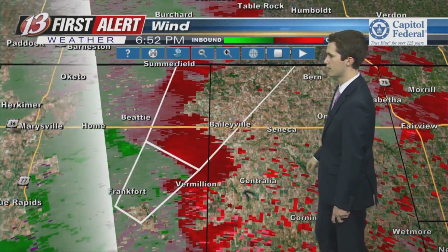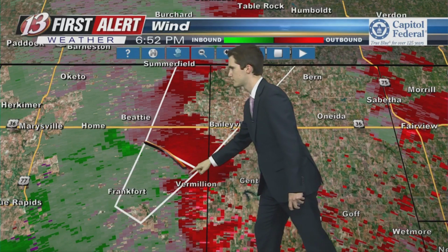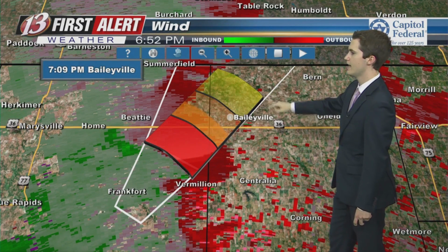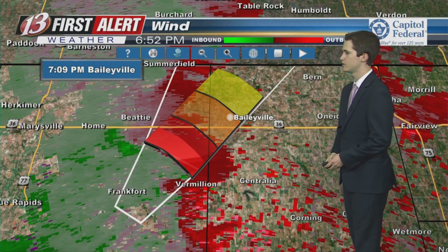I want to actually go back here to the wind mode real quick, and then we'll get an updated storm track on it. If you're just joining us, we'll give you an updated time of arrival. So that's moving to the northeast at around 30 miles per hour. As we get our updated track on that, as it begins to move into the northwest part of Nemaha County, that's going to put it closer to Baileyville by around 7:09. Axtell, that'll be heading your way at around that time too.